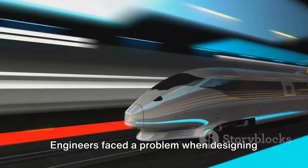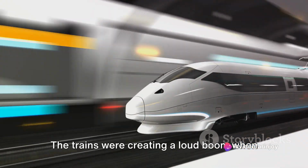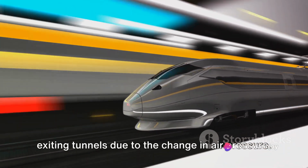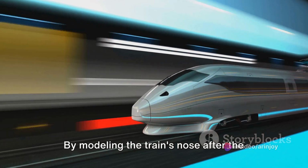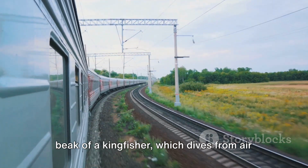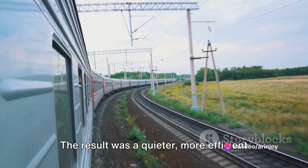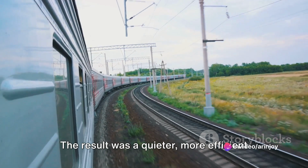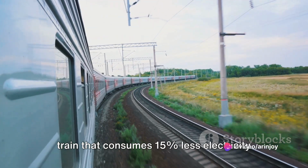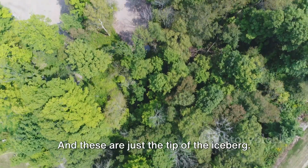Then there's the Kingfisher-inspired bullet train. Engineers faced a problem when designing high-speed trains in Japan. The trains were creating a loud boom when exiting tunnels due to the change in air pressure. By modeling the train's nose after the beak of a kingfisher, which dives from air into water with minimal splash, they were able to solve this problem. The result was a quieter, more efficient train that consumes 15% less electricity while traveling 10% faster.